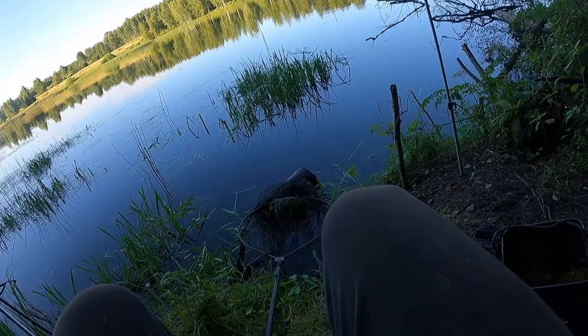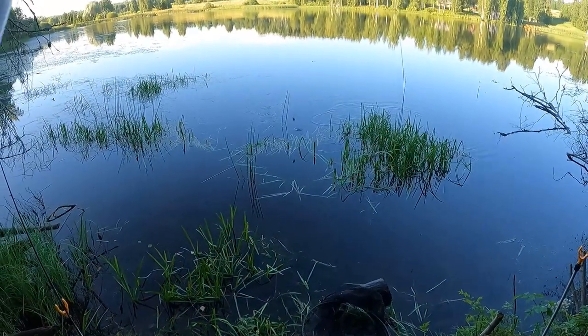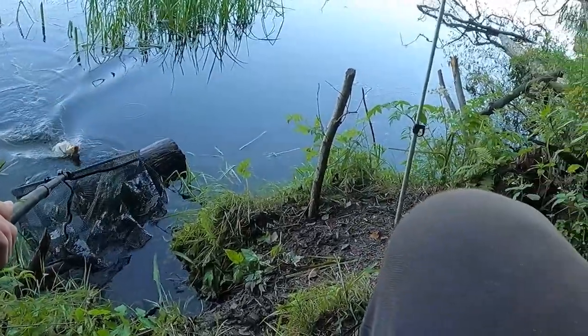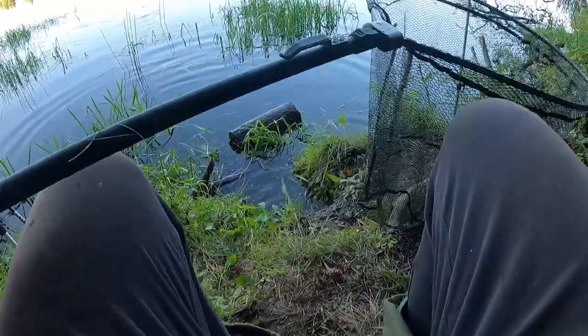Oh, it's a decent fish. I don't know what it is though. Oh, maybe a tench. It's a tench. Get in the net. Yes, first one. Hell yeah, it's not the biggest one, but still a tench.